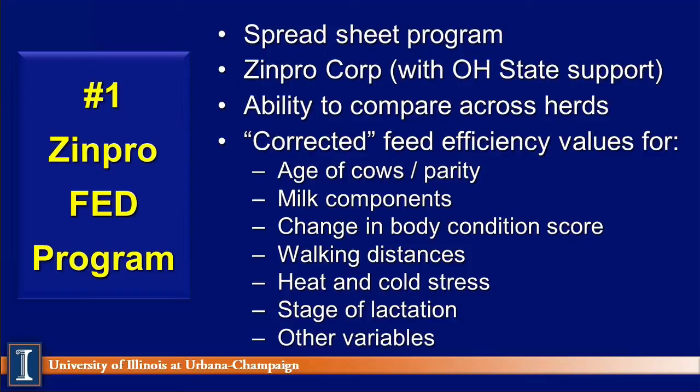But you can actually go to the farm and actually measure that. So you can see everything on the farm. This will probably take you 6 or 8 hours to calculate and get all this information. The herd will have to be on DHI records, and this all has to be entered into the program. They will actually correct the feed efficiency for age of cow, lactation number, milk components, body condition score, walking distances, temperature, stage of lactation, and other variables as well. Great program, but you're going to spend some time doing it. So it is out there. It's available.